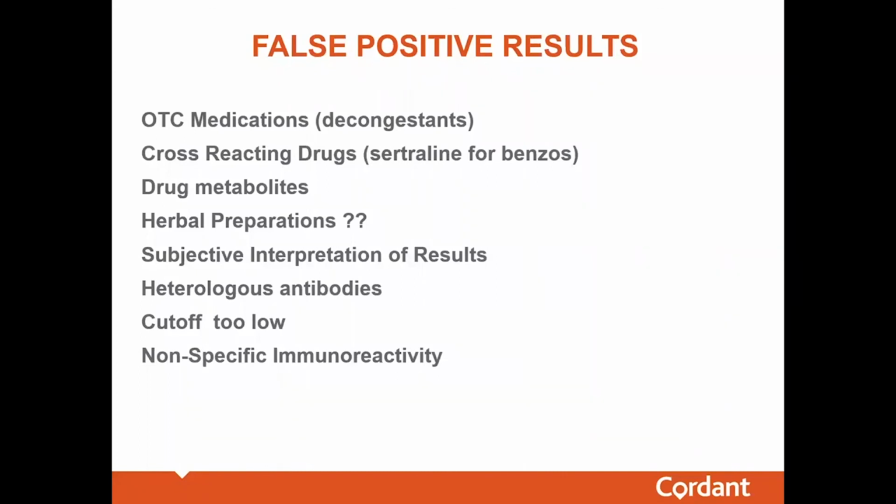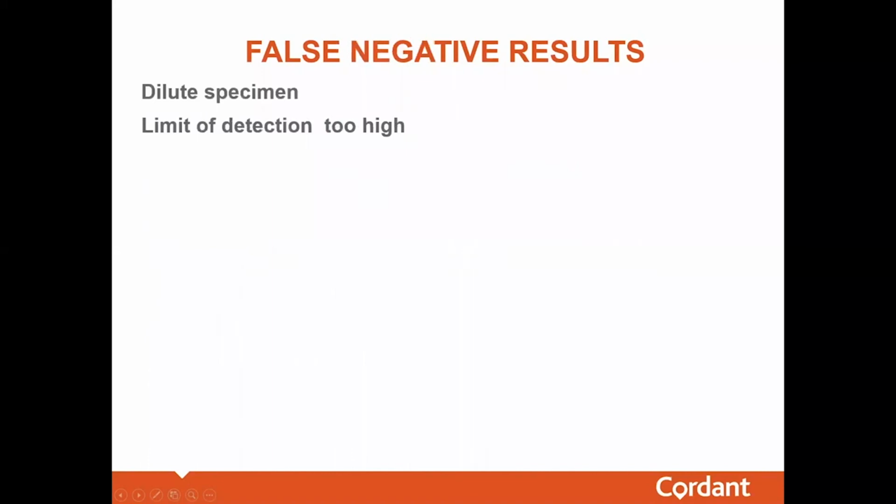And the final reason for false positive results could be what I call nonspecific immunoreactivity. And what this is really a fancy way of saying is that we really don't know what's causing those false positive results. And for most cases, we really don't know what's causing the false positive results. It's just one of the vagaries of doing screening tests by using immunologic methods. Turning attention to what might cause false negative results. One cause of false negative results may be the urine specimen is too dilute.